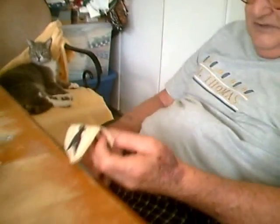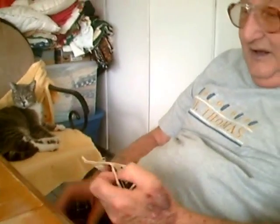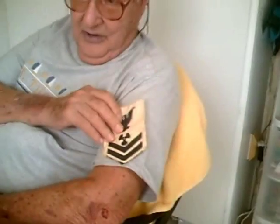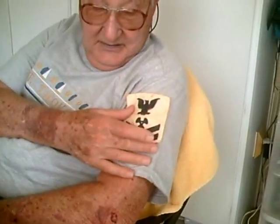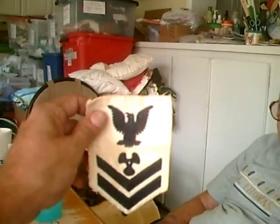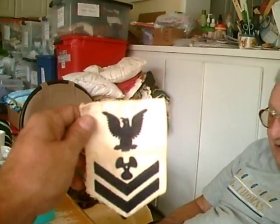And tell me what that is. Oh, that's when I was second-class water tender. That's the insignia you put on your arm. That was second class. Let me hold that up. Got $98 a month for second class, plus 50% for hazardous duty, sea duty.